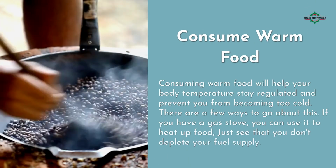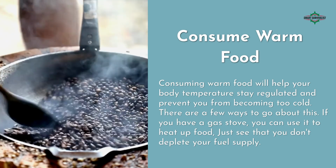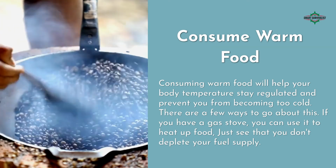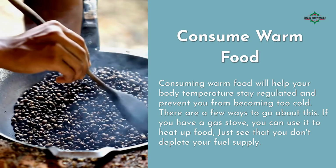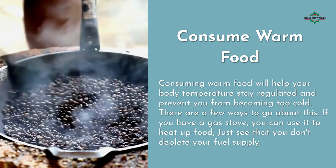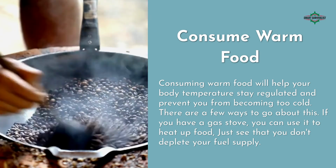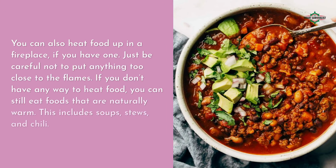Consume warm food. Consuming warm food will help your body temperature stay regulated and prevent you from becoming too cold. There are a few ways to go about this. If you have a gas stove, you can use it to heat up food. Just see that you don't deplete your fuel supply. You can also heat food up in a fireplace if you have one. Just be careful not to put anything too close to the flames.